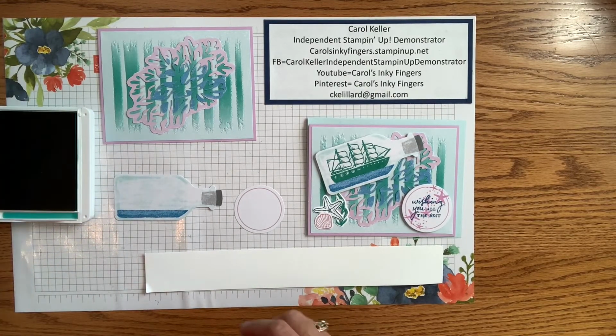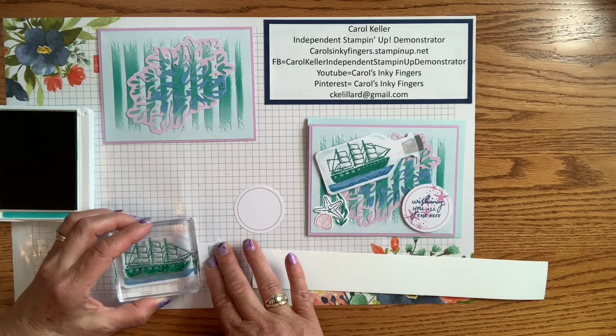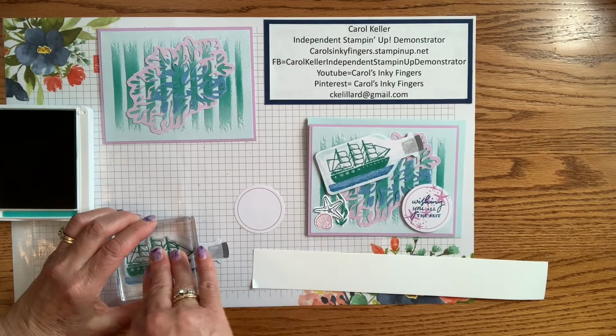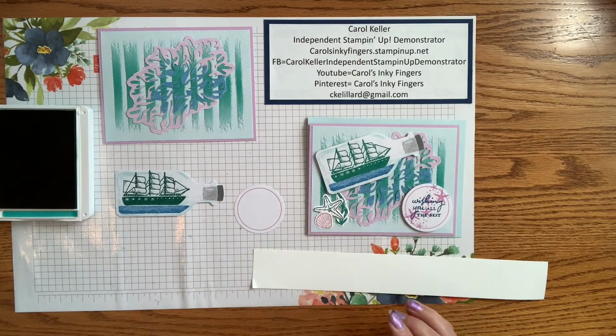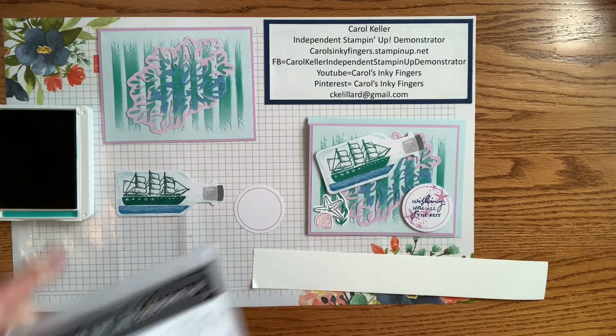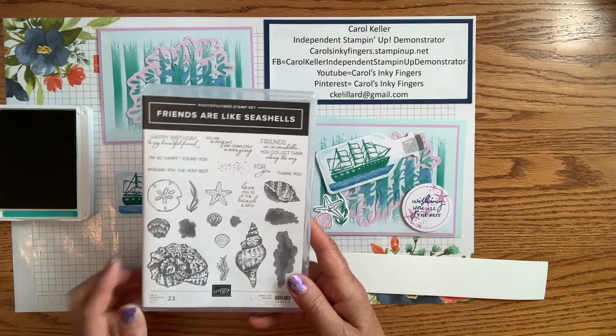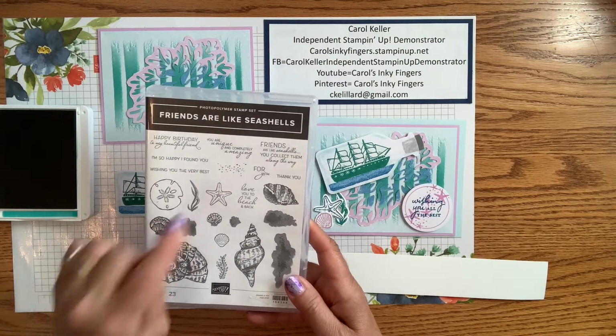Get some good ink on my ship. Love photopolymer. We'll line it right up on the top of the water. And we're going to do the seagrass. Now these stamps come from the Friends Are Like Seashells stamp set. I'm using the little starfish, the small shell, and the little grass.